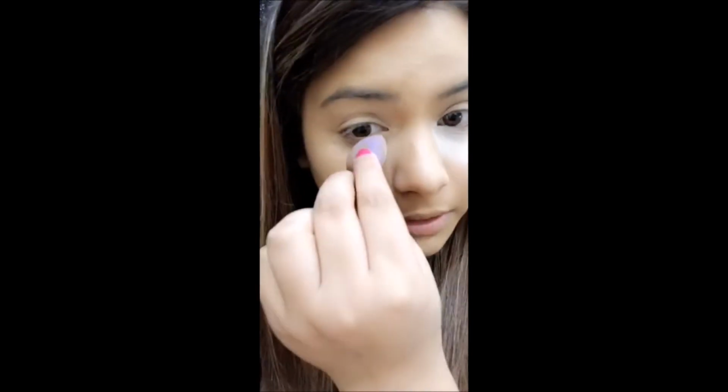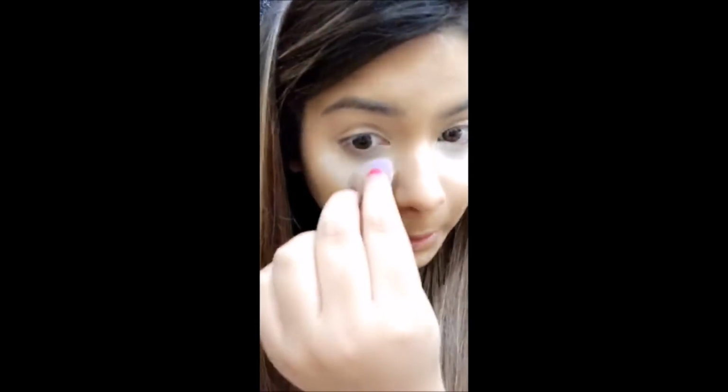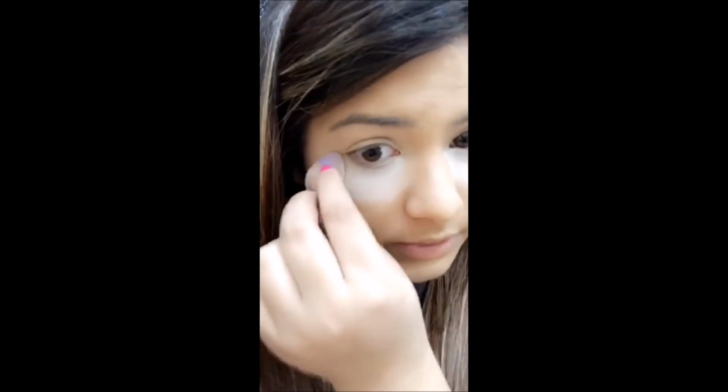Do you guys see how much coverage this powder gives? This is my all-time favorite powder. This and the Coty Airspun one. But when I want to brighten my under eye a little more, I use this because it's white in color. So that's why I'm using this today.